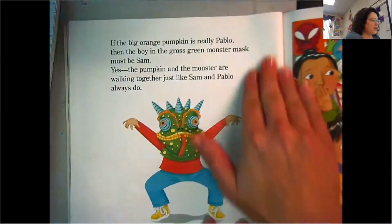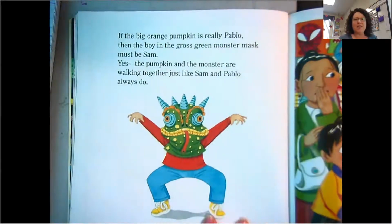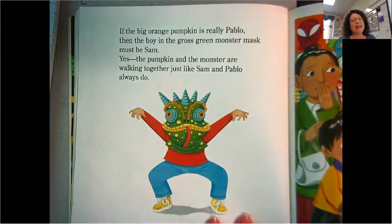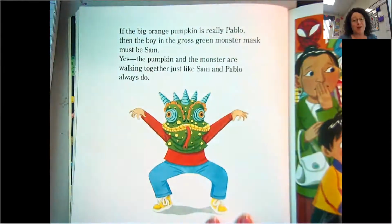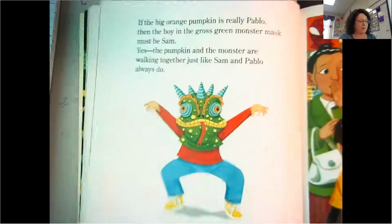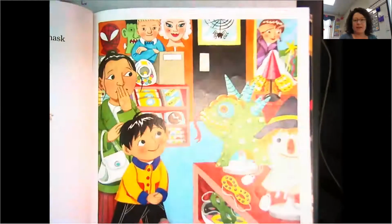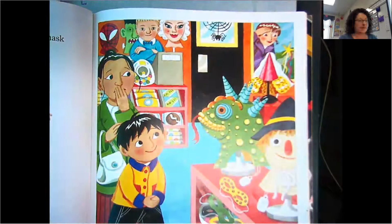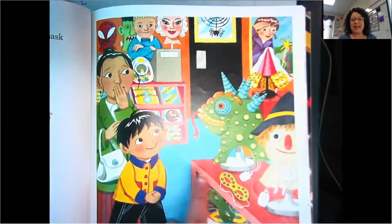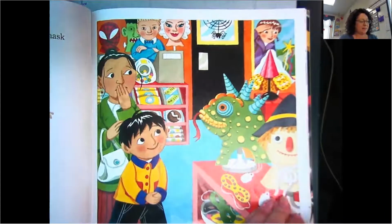If the big orange pumpkin is really Pablo, then the boy in the gross green monster mask must be Sam. Yes, the pumpkin and the monster are walking together, just like Sam and Pablo always do. It's a good way to figure things out, right? So it looks like they're in a mask store. He liked that green mask.